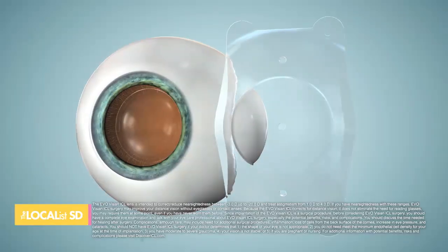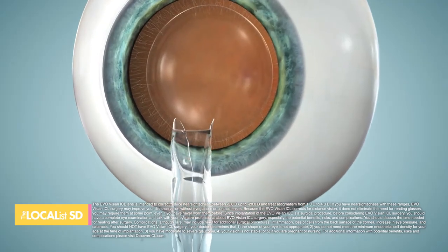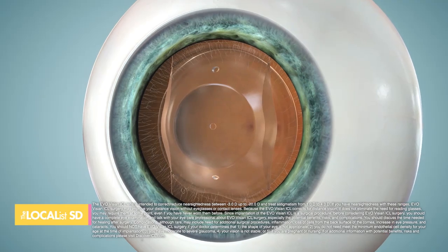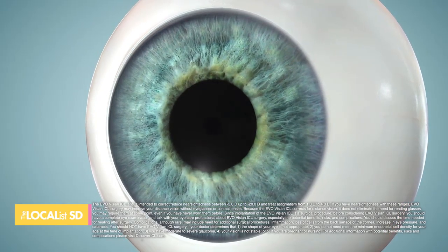What is it? Well, the EVO ICL is an implantable lens. It's smaller than a button, and it's about 3/4 the size of a contact lens. It sits inside the eye, and it's a great alternative to LASIK to free people from glasses or contact lenses.